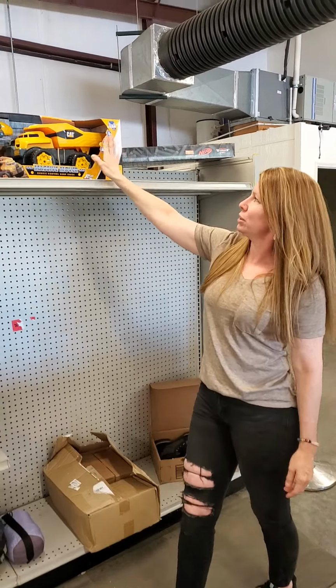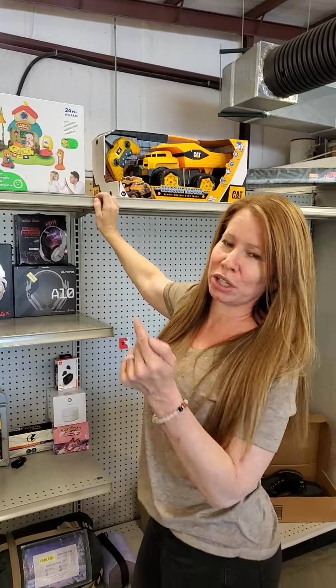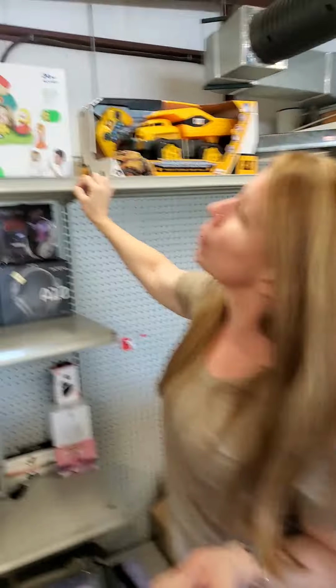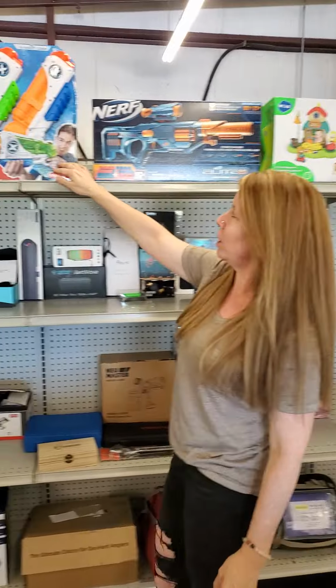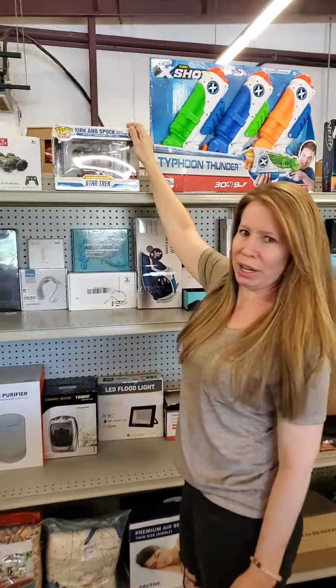So we got a cat truck remote control. We got some for all age groups. Make sure you get in there close, Keisha, because we had a request to make sure that they can see what we have, okay? They wanted it all up close and personal. Get in there. We have another Nerf gun. We have 3-pack of your water guns. We have a lot of the pop Star Trek.